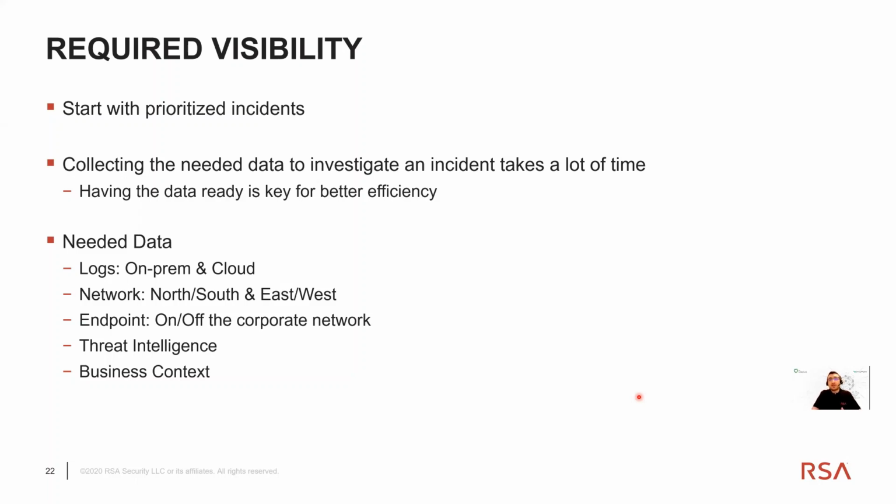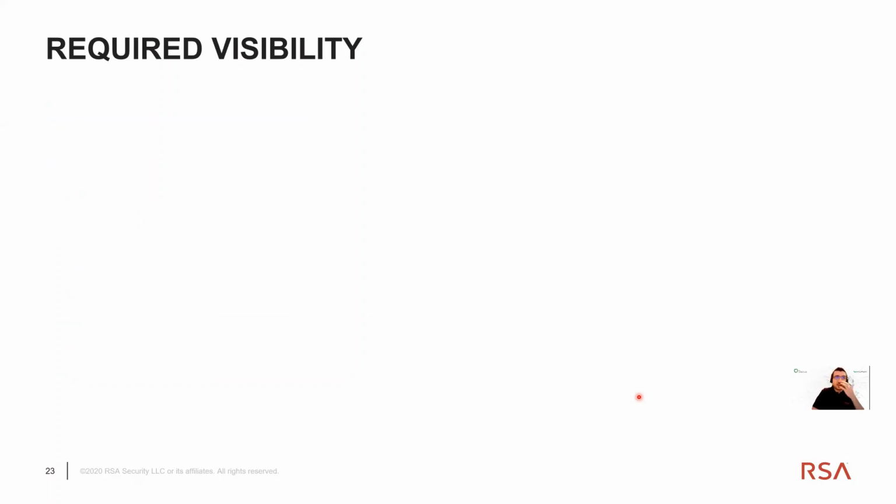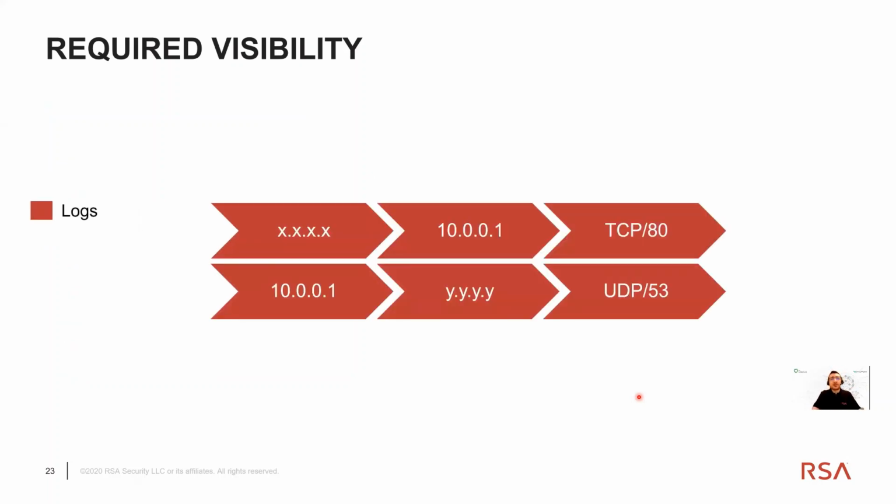So again, to do the investigation, we would typically need log data, network data, endpoint data, threat intelligence, and business context. And just to illustrate this with an example, if you look at a typical log message or NetFlow message, it would have very limited information. It would have maybe the source IP, destination IP, port number. If it's a firewall log, it might have some information on whether the rule was blocked or permitted and so on. But really the information provided is very limited and doesn't allow us to identify if this is something normal or abnormal or expected in the environment. So we need to add more details to that data.